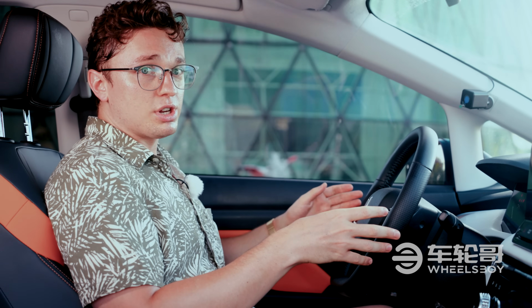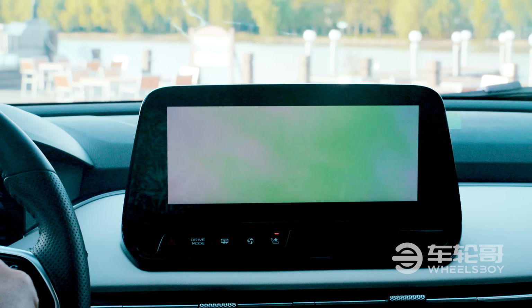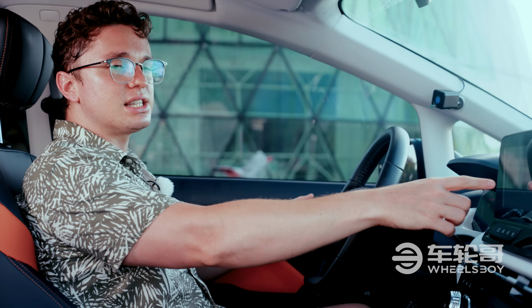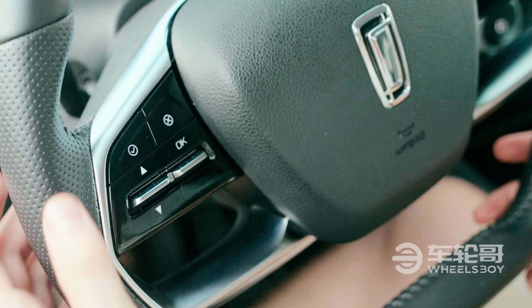Another, and I think more interesting feature, however, is the integration of ride-hailing apps with the center infotainment screen and system. What that means is once a driver has registered their profile in this system, they can accept or decline rides through their app with the simple touch of a button here on the steering wheel.